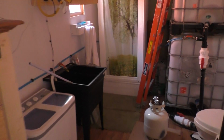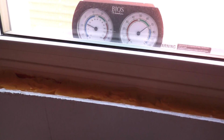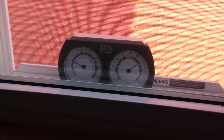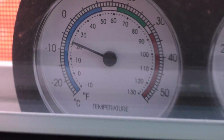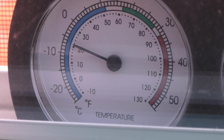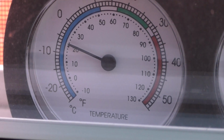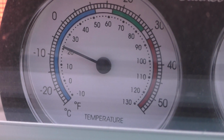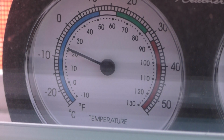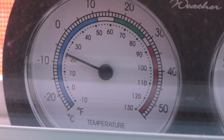Let me go over to the outside window here, and okay, if I zoom in, we have 20 Fahrenheit. And what is that? -7 Celsius, something like that.